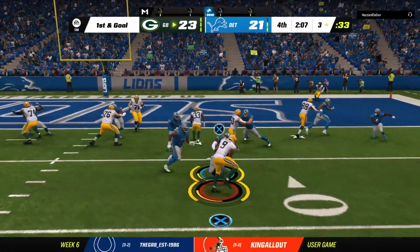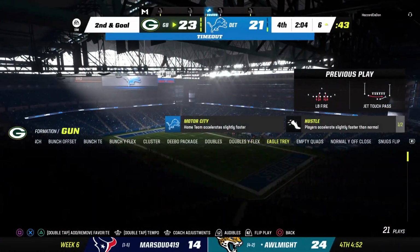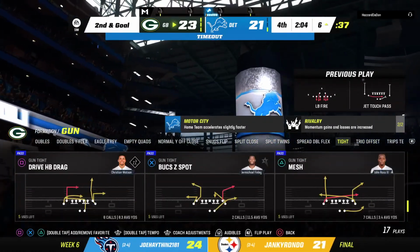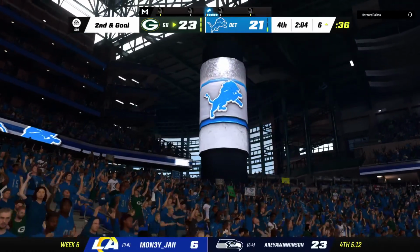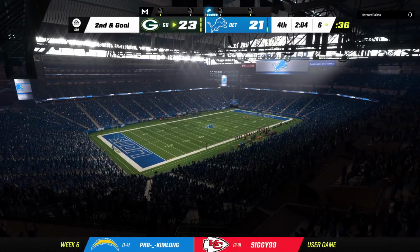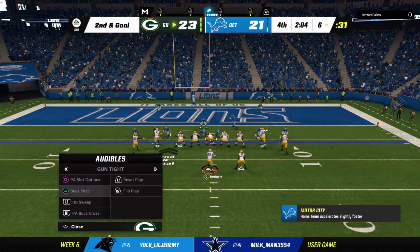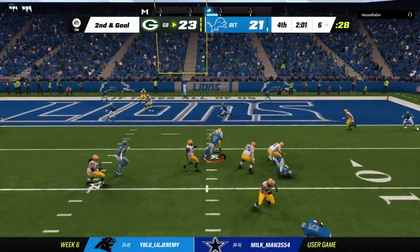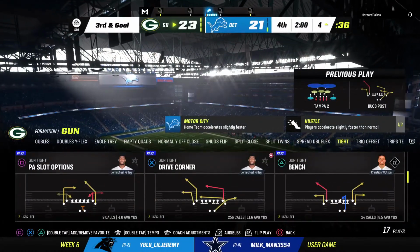Rodgers tapping this forward on the jet sweep. And he'll get blown up behind the line of scrimmage. Back at the 6. The Lions now going to use the 2nd of their timeouts. That's going to leave them with just 1 remaining here in this 4th quarter. Second and goal from the 6 this time. Here's Rodgers to throw. And he'll get maybe a couple before he's taken down, as that will take us to the 2-minute warning.